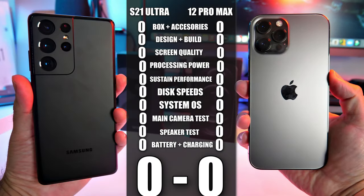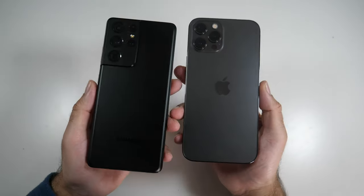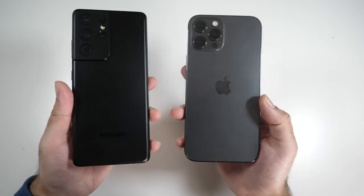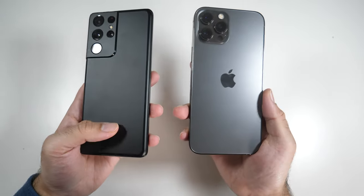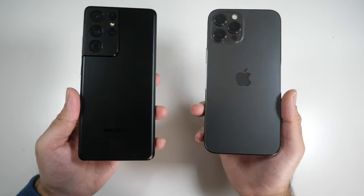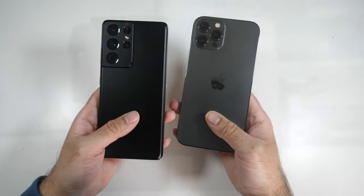So today I bring you a mighty head-to-head comparison between two of the biggest flagship smartphones of this year. So we have the Samsung Galaxy S21 Ultra versus the Apple iPhone 12 Pro Max. Now I have both base models here with 128 gigs of internal storage, but the S21 Ultra comes with 12 gigs of LPDDR5 RAM and the 12 Pro Max comes with 6 gigs of LPDDR4 RAM.